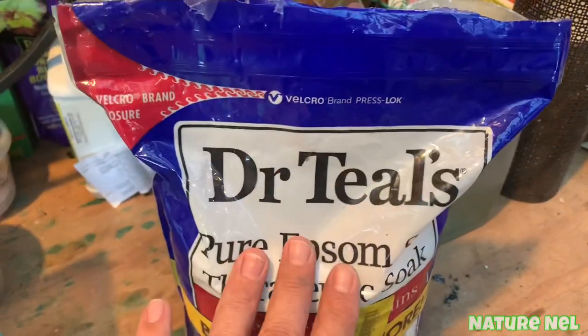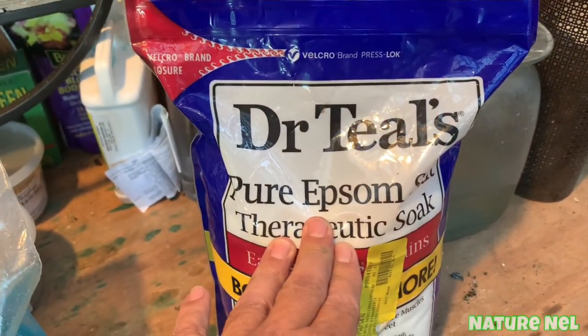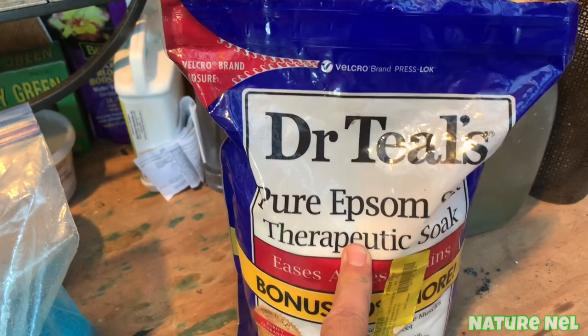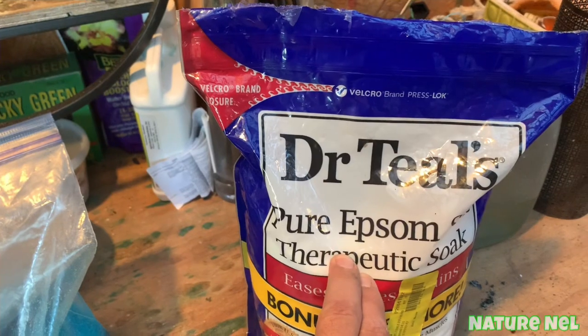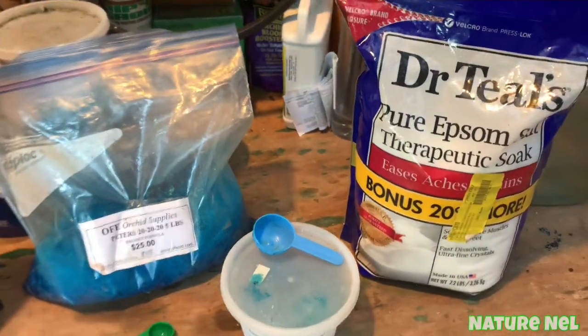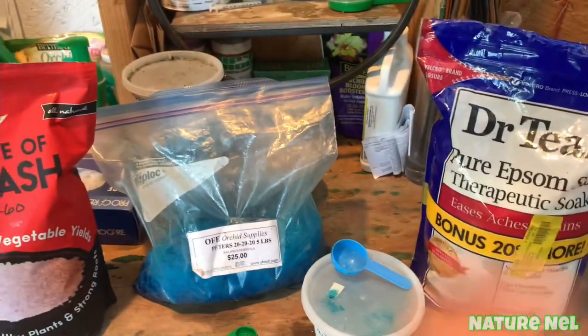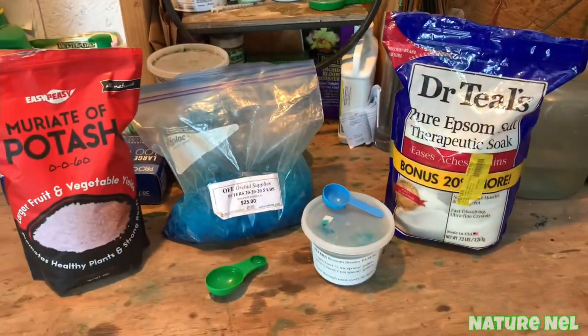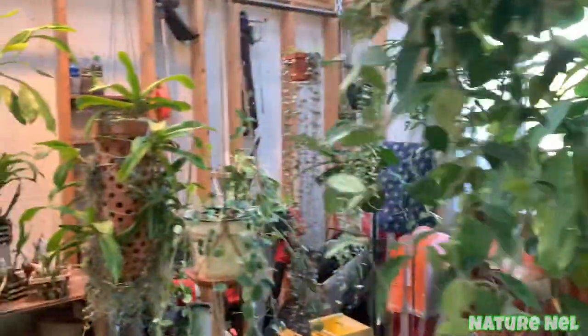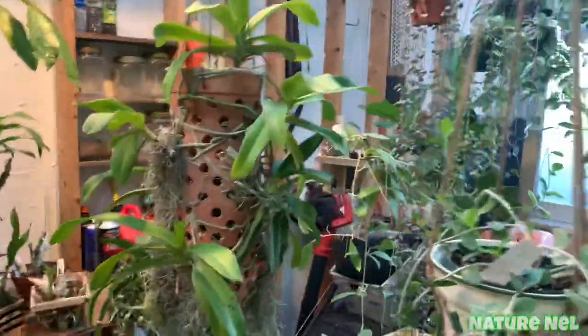And then I add a quarter of a teaspoon of the Epsom salt to get my leaves really green. And I put that all together, all in the same batch. And I spray everything except my pitcher plants. I never fertilize them, but everything else here gets fertilized.